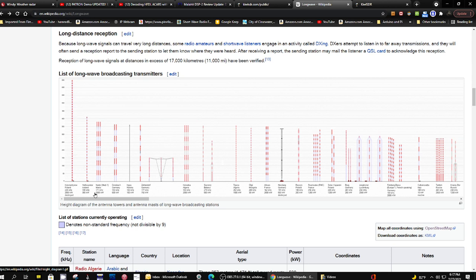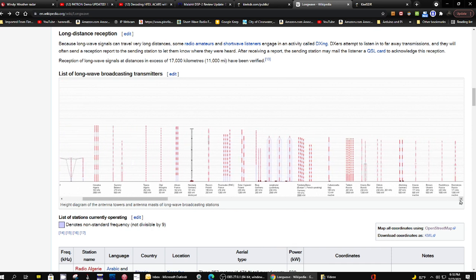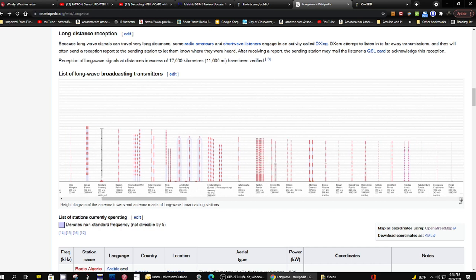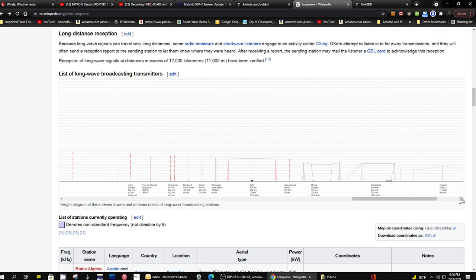What I'm looking for, and again I'm struggling to read it, I'm looking for the BBC, and believe it or not, I don't even see the BBC on here. Now this, I think, goes on. Yeah, here's some more. Russia, Germany, Ukraine, Russia. So you can see there's a lot of them, potentially. But I cannot find the BBC. That is weird.